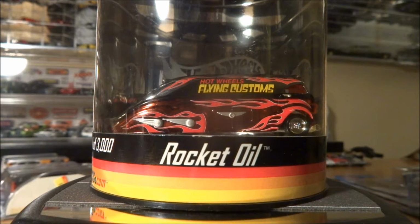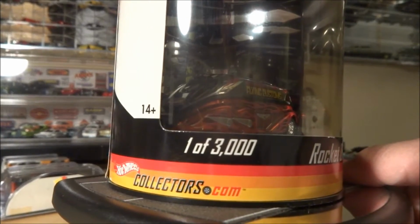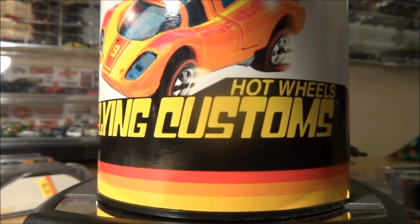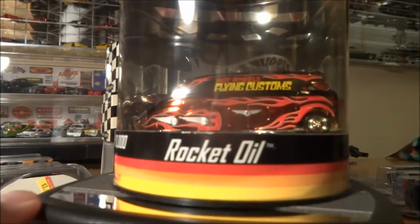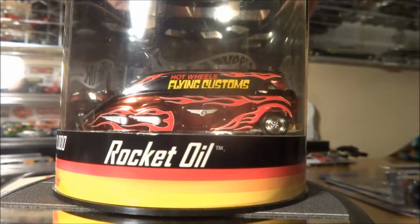Hard to find stuff. This particular piece is probably the only one I saw at the show. It's my very first Rocket Oil. This is the Flying Customs Rocket Oil. As you can see here, it's one of 3,000. Very cool piece, and like I said, this is my very first one. Got a good deal on this one. I paid $15 for it, which I thought was a pretty good deal. My understanding is this particular one was an RLC offering, I believe, from what my fellow collectors have told me. But very cool piece, nice and heavy.